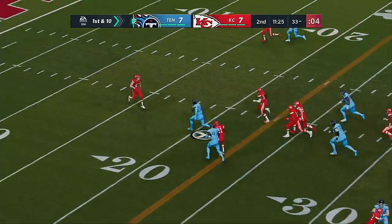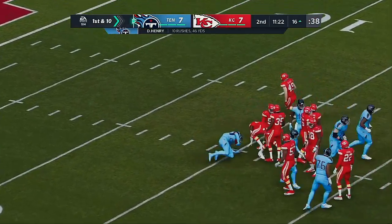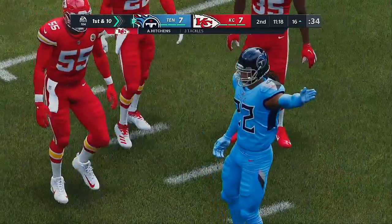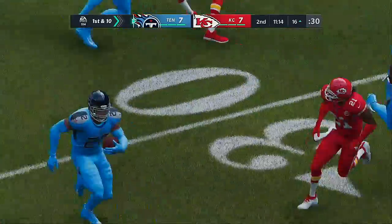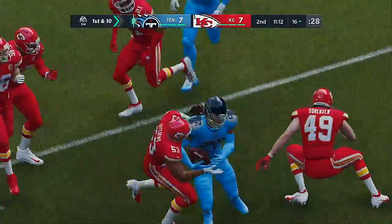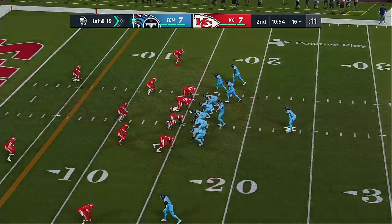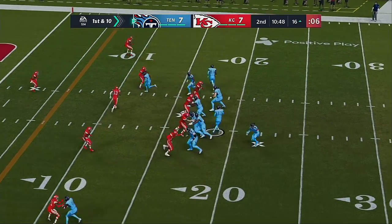Tenth carry now for Derrick Henry. He'll get the 1st down and more inside the 20, and down to the 16-yard line. 17 more yards on that one as they keep the drive rolling. I hope we give enough respect to the big guys up front because they have been getting it done on this drive. The holes have been large, and they've been barreling through them, picking up 1st downs. So the ball down to the 16 here for 1st and 10.